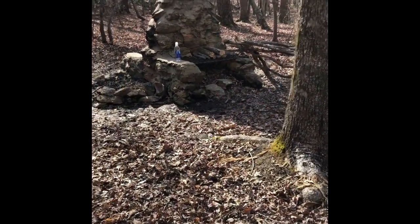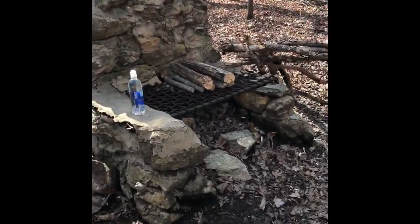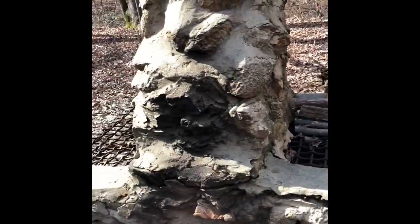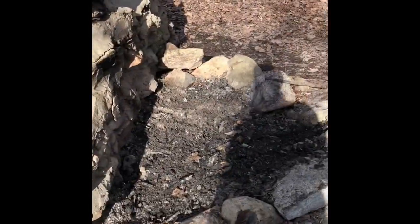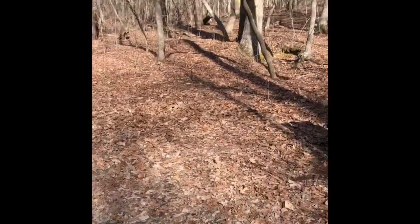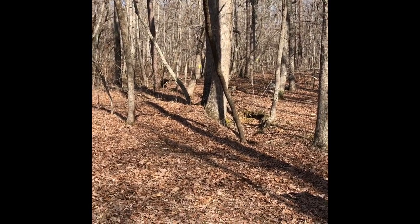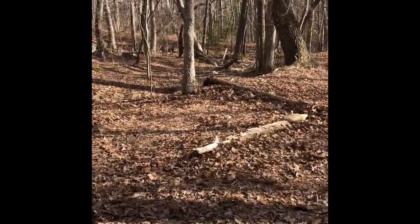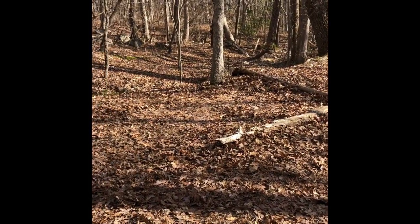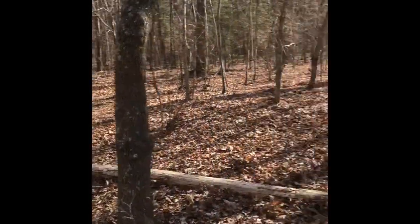So you've got one of the historic fireplaces, kind of like what they have up in the Birkheads. It's a little double-sided affair, as well as a little fire pit on the side. You come in, you can see that yellow blaze up there on that tree, left of center. And then there's a good amount of flat areas for tenting. Right there is where we tented. There's another little bald spot.